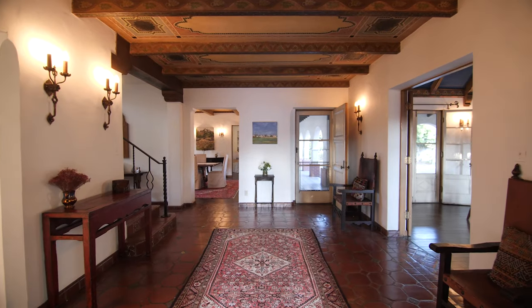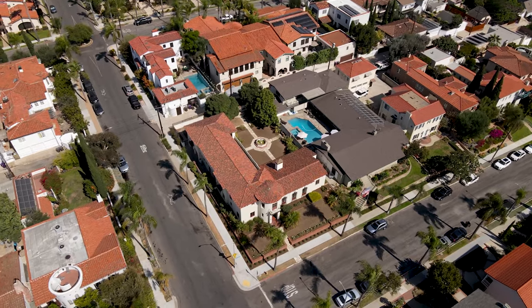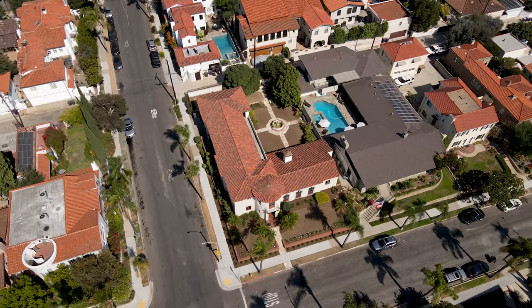In 1929, a young couple by the name of Albert and Maud Harris started off their lives by buying two lots on the southeast corner of St. Joseph. And their goal was to build a home that would show the successes of their labors.